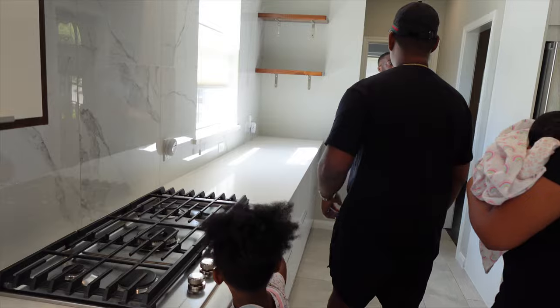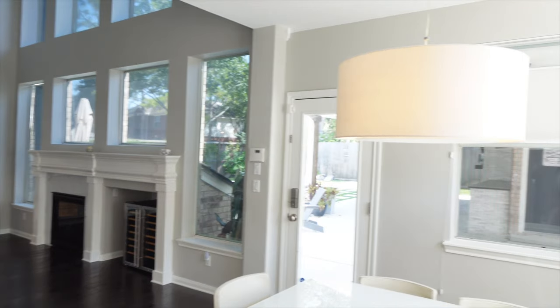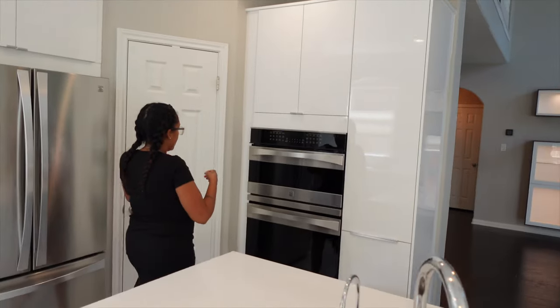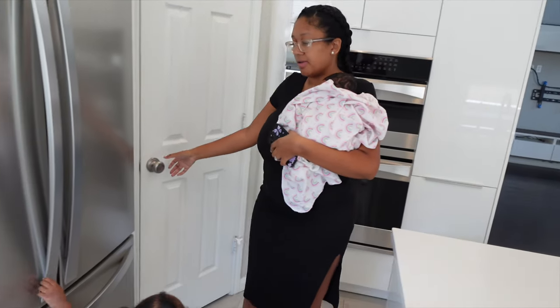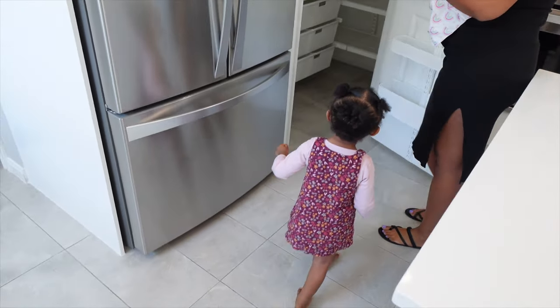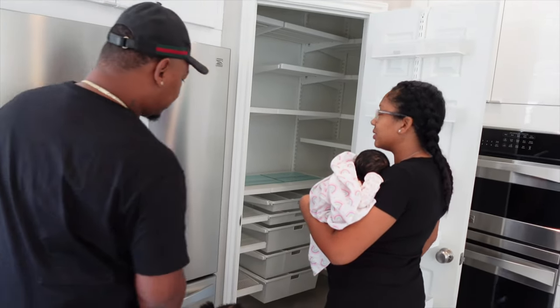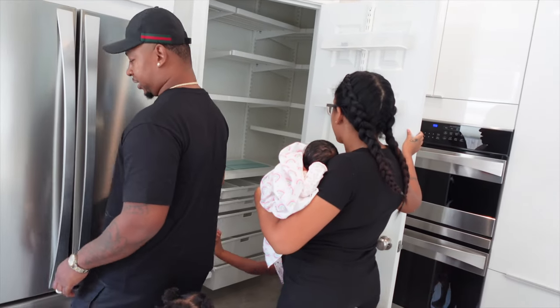A lot of light coming in, but they got the tint on there, so I think you can't see from outside, but you can see out. We got that in my house, and it makes the AC feel way better. Oh, there's the pantry. That's a little crazy. That's where you can organize it. Yeah, it's already got this.